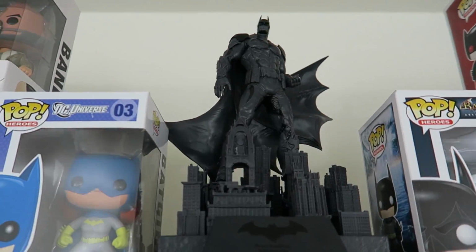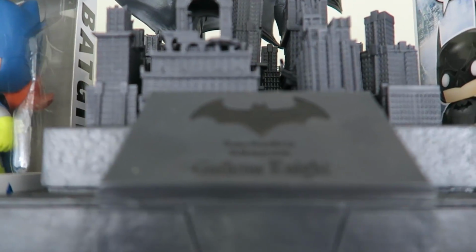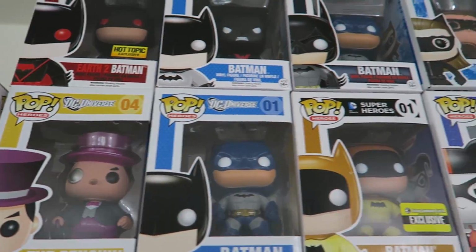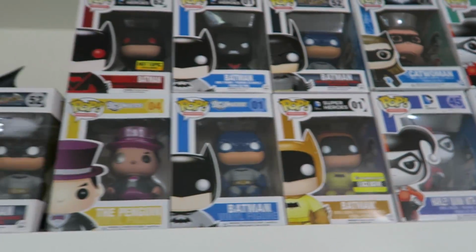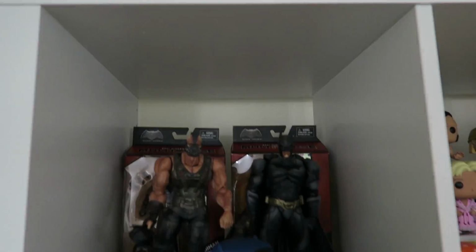In the middle, this is a statue from Arkham Knight. Yes, this is from the Arkham Knight game. It came with the collector's edition, and of course the Penguin, more Batman-themed pop vinyls. Again, I don't know how the obsession with these things started. I really don't know, but it is what it is.